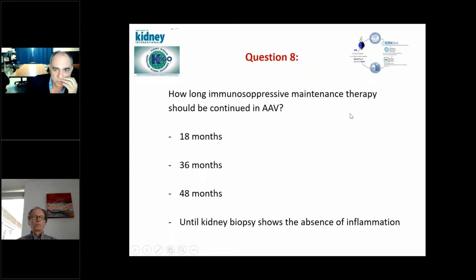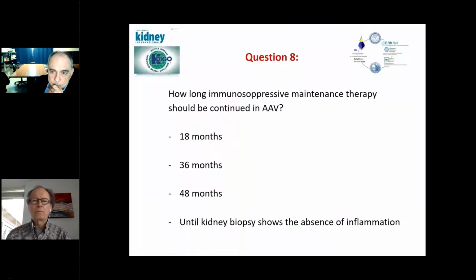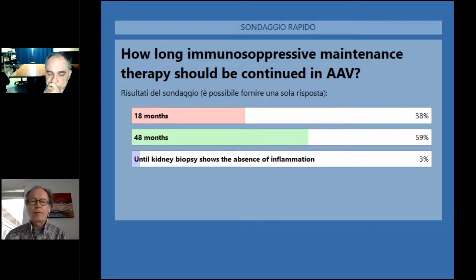The last question is how long immunosuppressive maintenance therapy should be continued: 18 months, 36, 48, or until kidney biopsy shows the absence of inflammation. Here in this poll, we are missing one option, the 36 months. I think we can close. 38% chose 18, 59% chose 48, and 3% chose the biopsy. But note the 36 months option was not available in the poll.